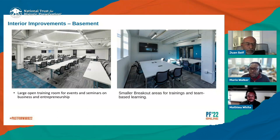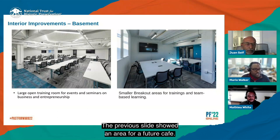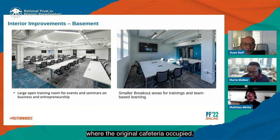And the previous slide showed an area for a future cafe. We're actually talking with the current potential tenant to bring a cafe to repopulate the area where the original cafeteria occupied.